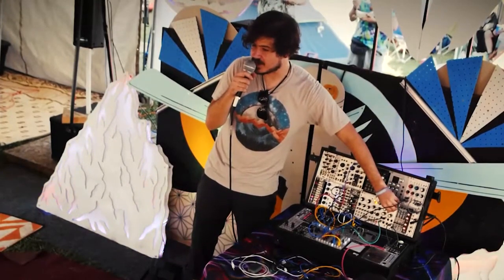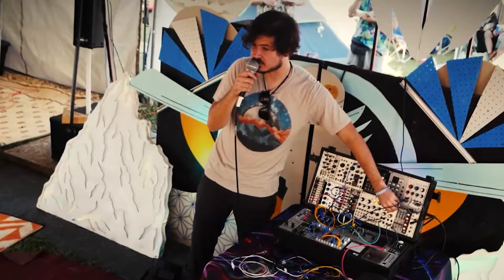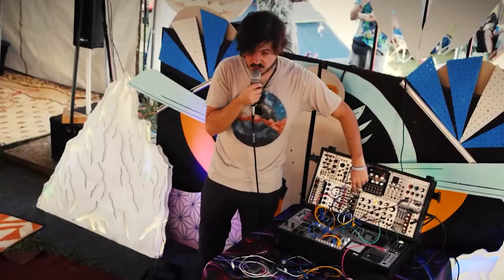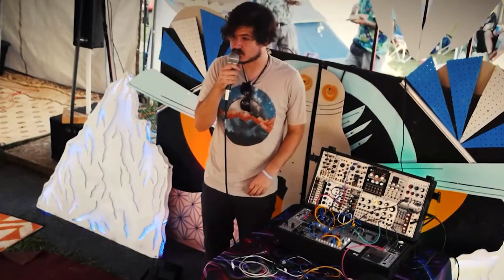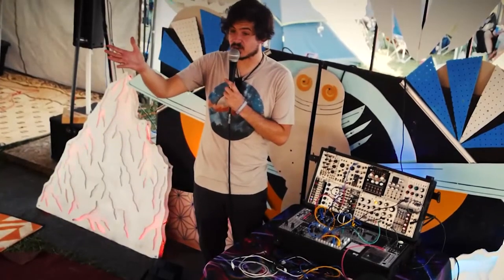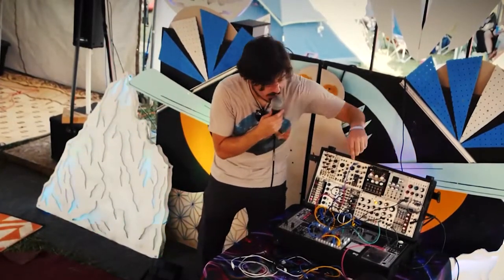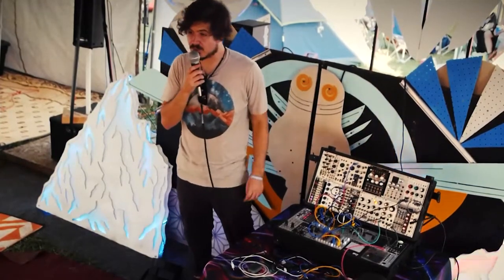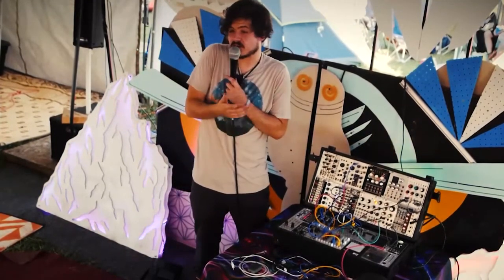So, various aspects of this patch is what's known as generative, okay? What I mean by that is that the module, this Wogglebug right here, is making random voltage, okay? And as you can tell, I haven't attenuated that voltage, so if I have the frequency all the way down, and this parameter all the way up, sometimes it'll go away, sometimes it'll be there.